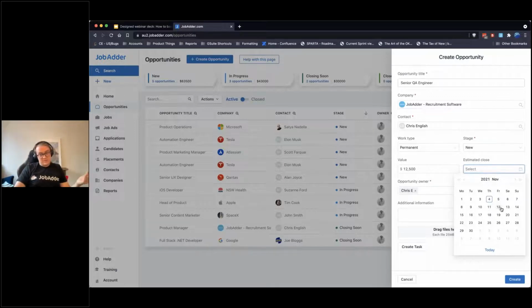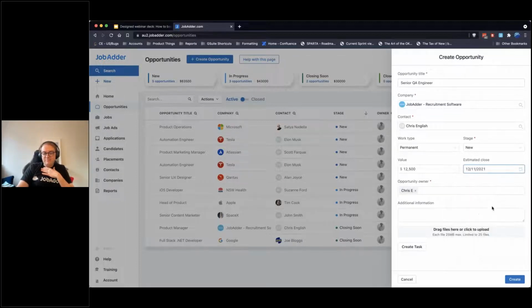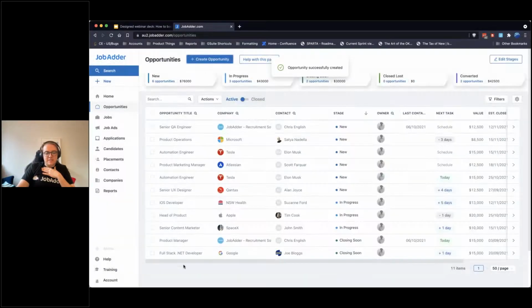We do something very similar as a tech company. We estimate how long stuff is going to get done, and it's good to see how accurate we are when we assess these things. But I'm going to say I'm going to win this next Friday, and create, done. And then it adds it to my list, senior QA engineer.